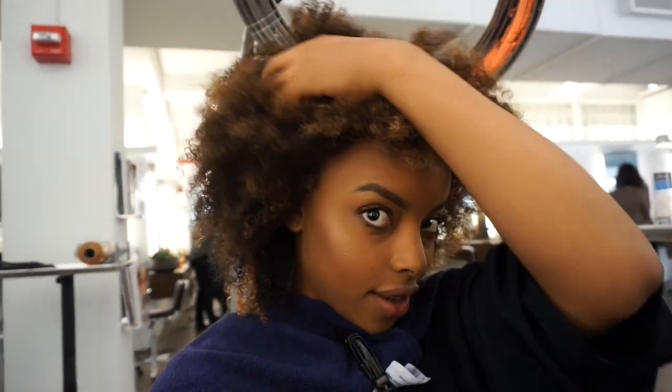So we just added highlights to my hair. This is the first step in everything that we're doing today. I look crazy, but so far it's looking good, you guys. I'm going to list all the products that we use on my hair down below. I'm also going to add some information on how he did it, and obviously you guys will be able to see it. So stay tuned for that.